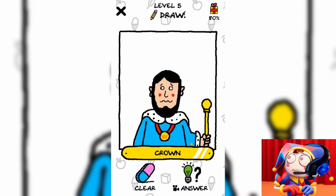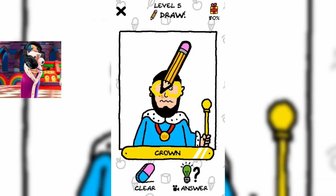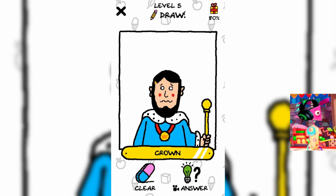Let's try to draw glasses for him. Maybe he just doesn't see well. Are you guys serious? It says there to draw him a crown. What in the word crown is not clear to you? Okay, let's just draw him a crown and move on to the next level.